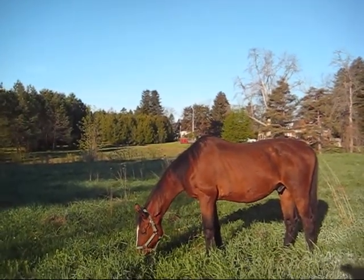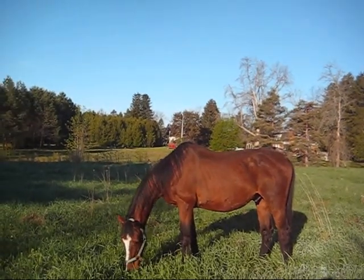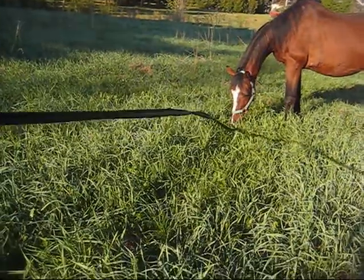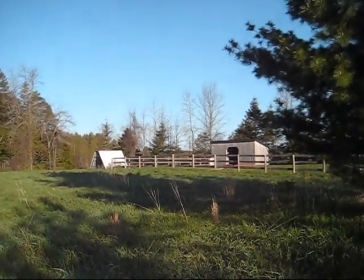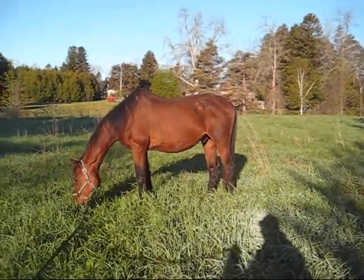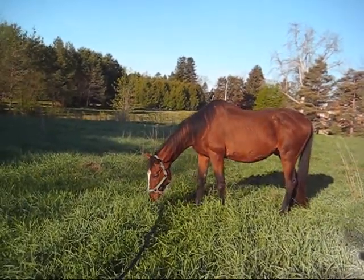It's Wendy here with River, who is having fun eating for the first time this spring, because we haven't had a chance to hand graze him, which I am doing right now. That's where the rope is. So we're just out in the field next to River's barn, having a good old graze, and he's really happy about that.